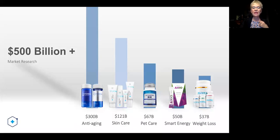Okay, so Lifevantage is a nutraceutical company that is home-based in Salt Lake City, Utah. And we are in the health and wellness category, with nutrigenomics and nutraceutical products. The various categories that we're in, which are anti-aging, skincare, pet care, smart energy, and weight loss, are a huge consumer market that's over $500 billion a year, and it's growing.